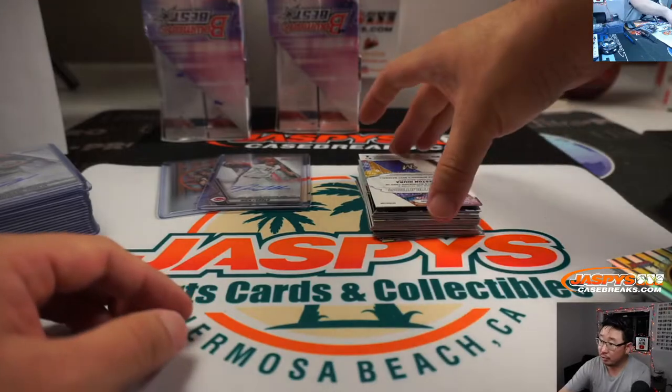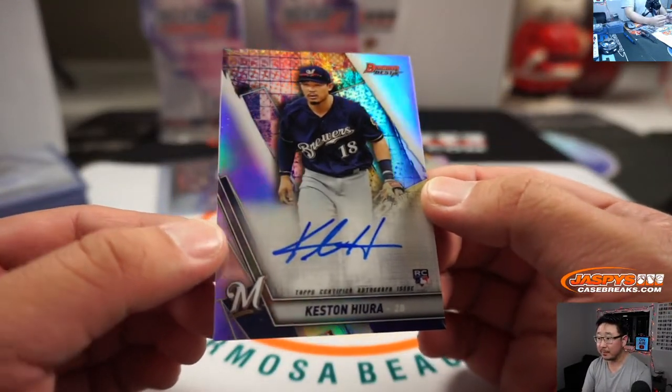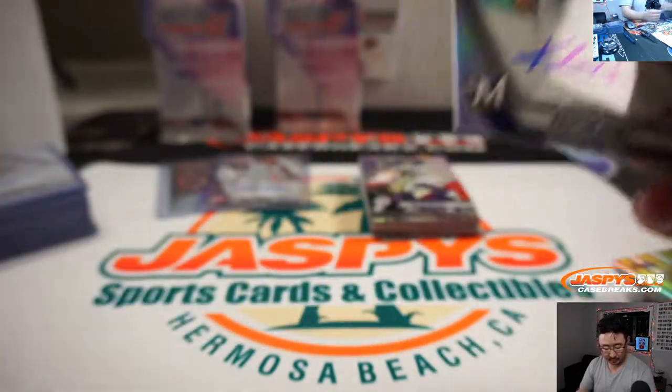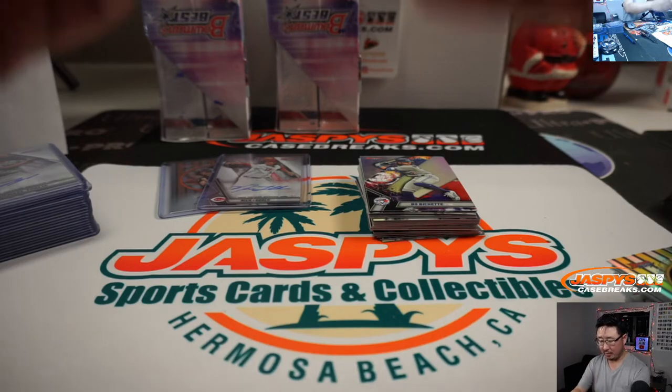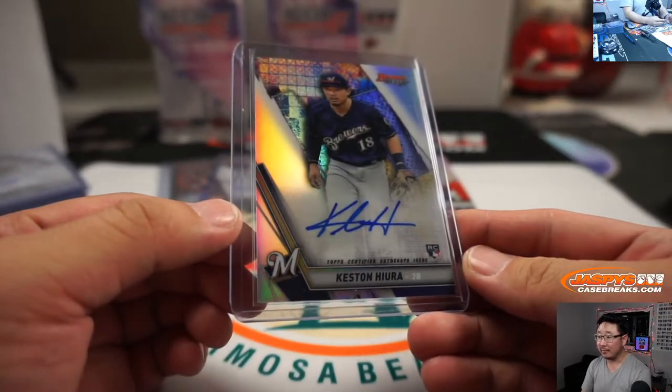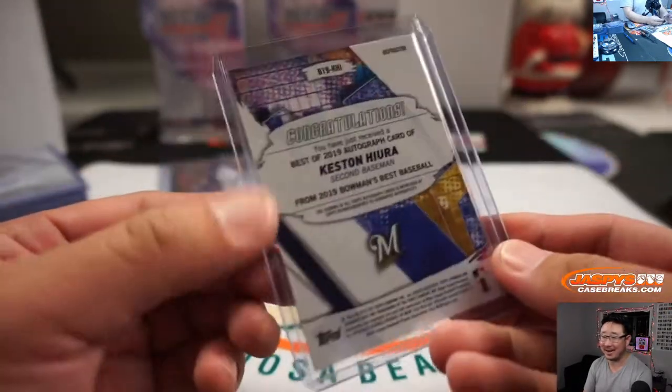And for the Brew Crew, Keston Hiura, rookie autograph. Big middle infielding prospect for the Brewers, Charles. That's pretty nice. Could be a mainstay in the middle of that infield for a long time. Great hitter. Working on the glove, I think. From that baseball powerhouse, UC Irvine. That's where he was drafted out of.